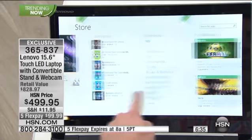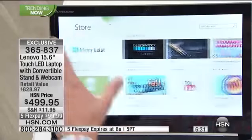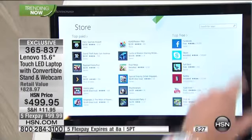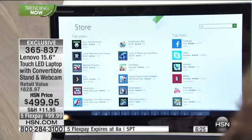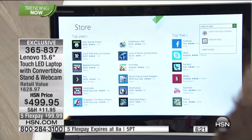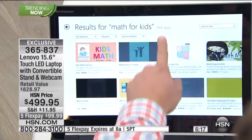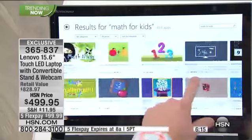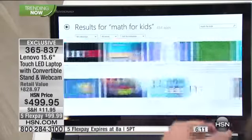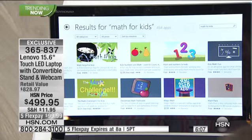A lot of them are about soccer right now because of the World Cup, but there are a lot of cool things on here. There's a Facebook app. There's Flappy Bird, a lot of stuff that you may have played on your tablet or on your cell phone. You've got it, or maybe even some educational stuff. My son always asks for help with math. So if I just type in math for kids, it's going to find all these math apps. 434 apps just to help your kids with education. That's the amazing thing about this, because it doesn't have one function. This has so many more functions because of the power and really limitless options.